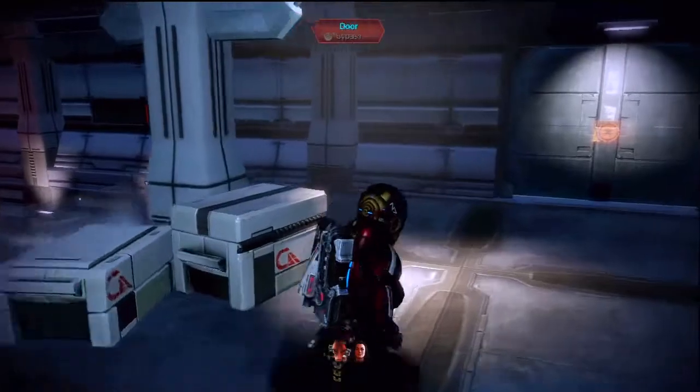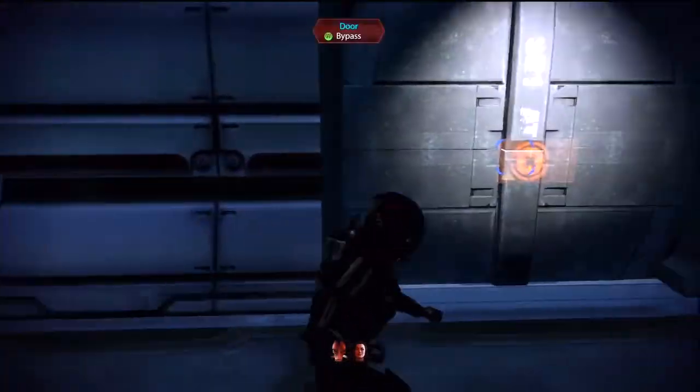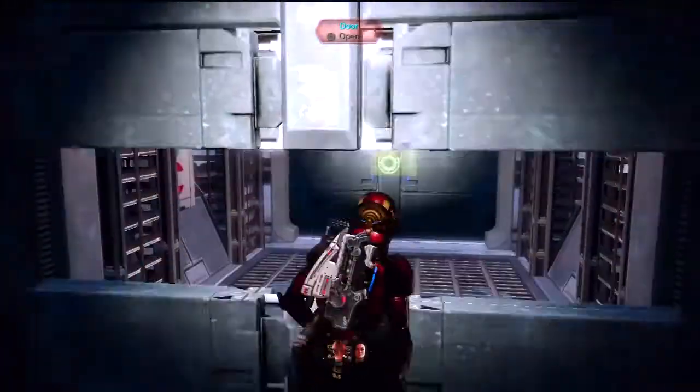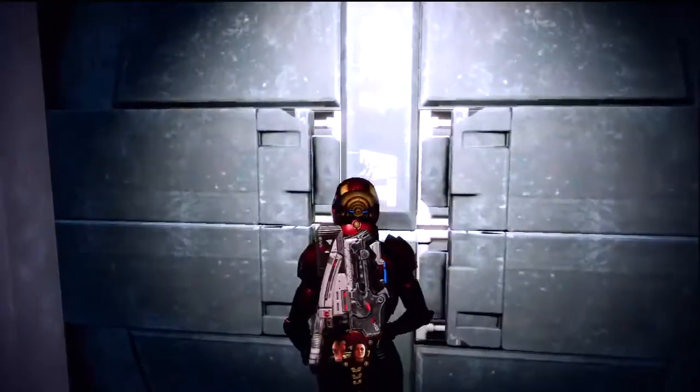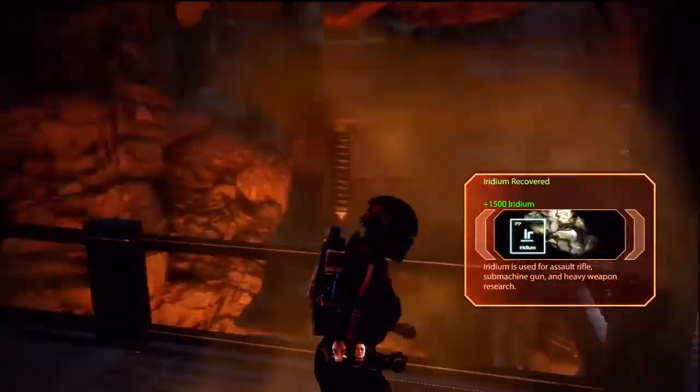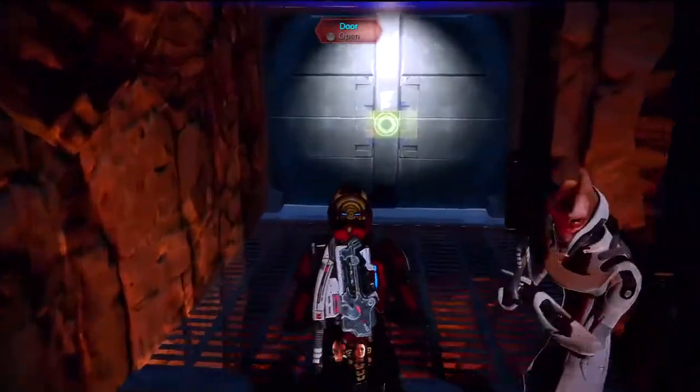Well, that doesn't sound like he's losing it at all. Very, very sane. If we bypass this door, then we get to another door, and we get a cheeky little bit of iridium here. Iridium here, my voice kind of cracked there.